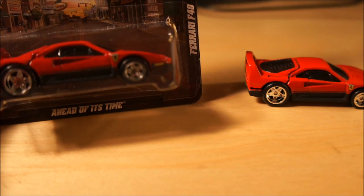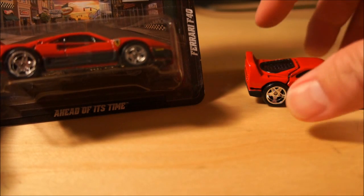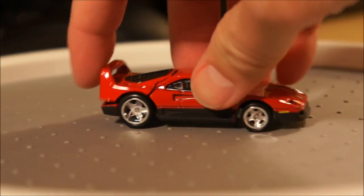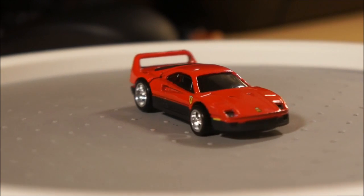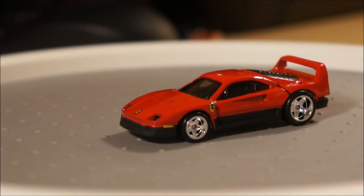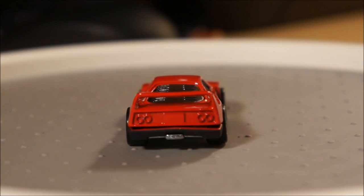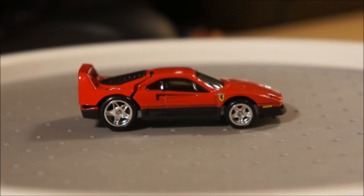All right, so on to Case K. We're starting off with the Ahead of Its Time Ferrari F40. Okay, on this particular one, the engine compartment does open up. So it opens up, doesn't stay up. Very good representation of the Ferrari F40. Although I don't think the wheels stood out as wide as they show here, but nevertheless, it's a pretty good replica of the F40.